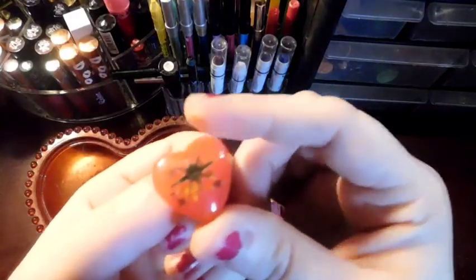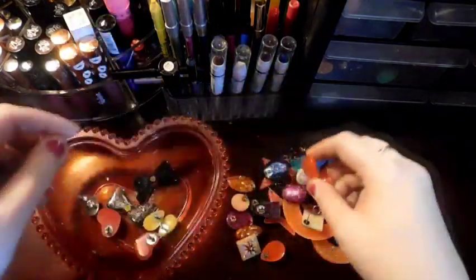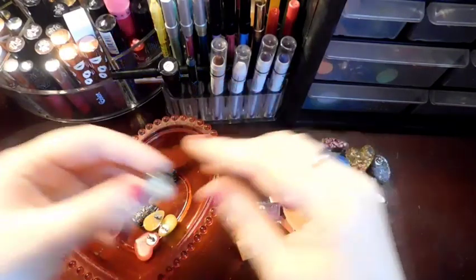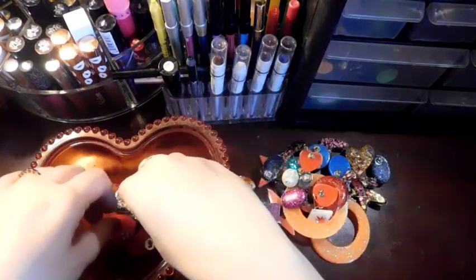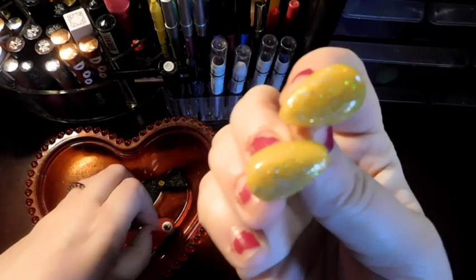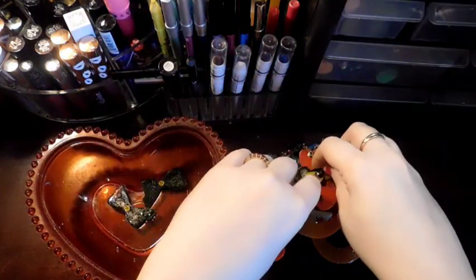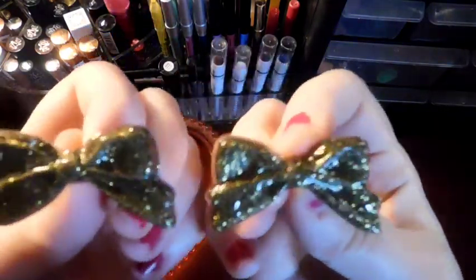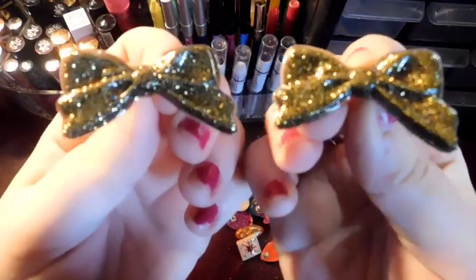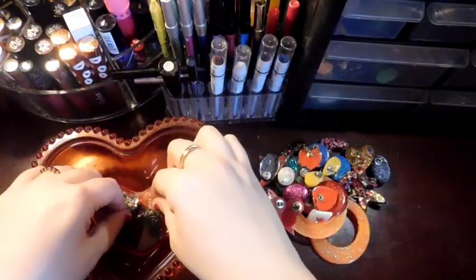Okay, now we got hearts with atomic starburst in them. Now these came from another artist here. These are kind of teardropped yellow glitter and then some red hearts. That was another local artist. And then here was another local artist that did bow ties. Or bows, not bow ties, bows.